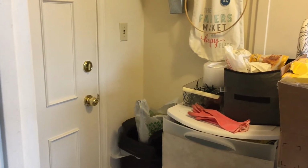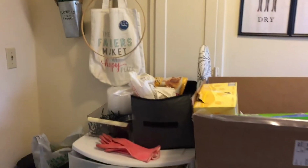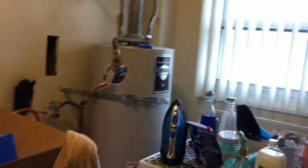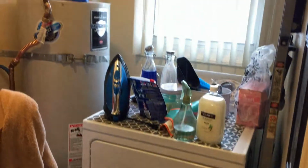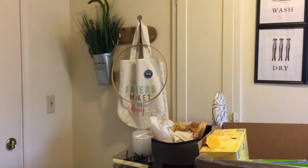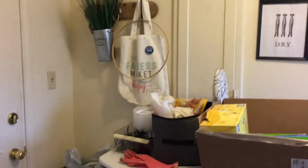I wanted to do a clean with me video on my laundry room slash utility room. As you can see, it's a very small space. I'm in an apartment, so I don't have anything luxurious or anything like that, but it is mine. I'm renting it, so it's mine at the moment.